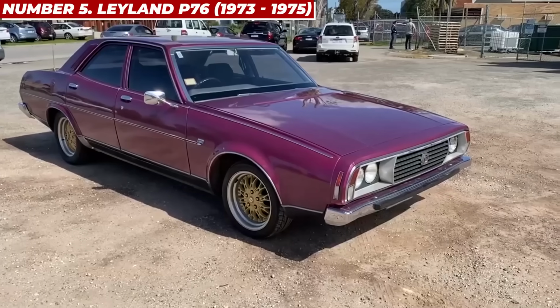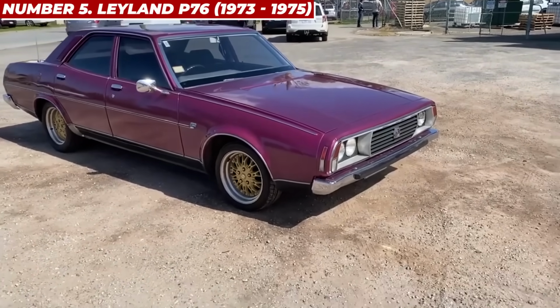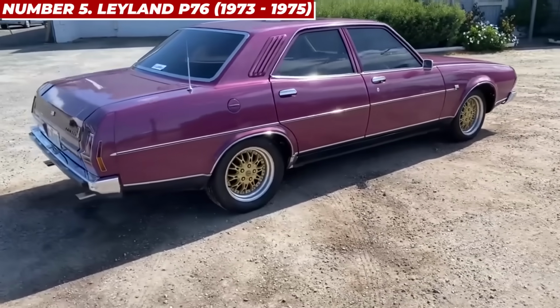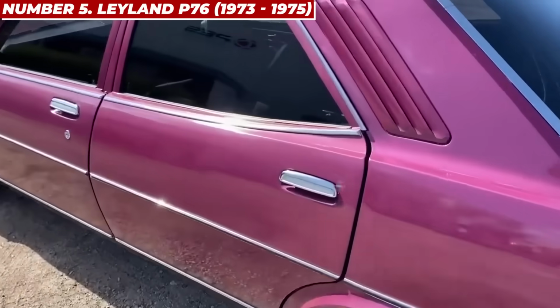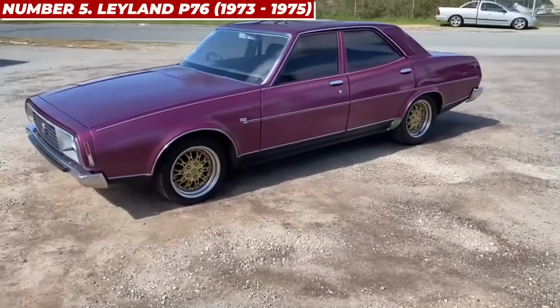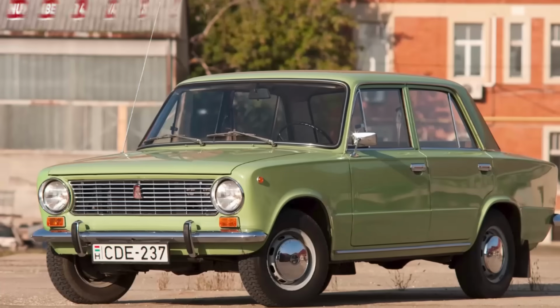The P76 has since become something of a cultural touchstone in Australia, shorthand for a spectacular and highly public failure. In a cruel twist, surviving examples are now sought after by collectors precisely because so few remain intact. Number 4.